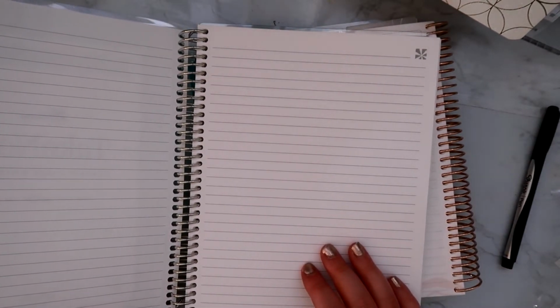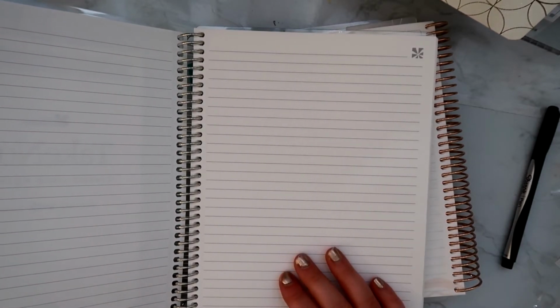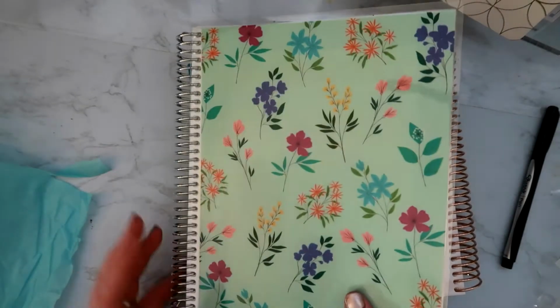They did come out with some new page designs recently, and I decided to stick with this one because lined is the only one that works for me. I've never been a big fan of dot grid, so I went with what works, and yeah, I'm super excited for this.